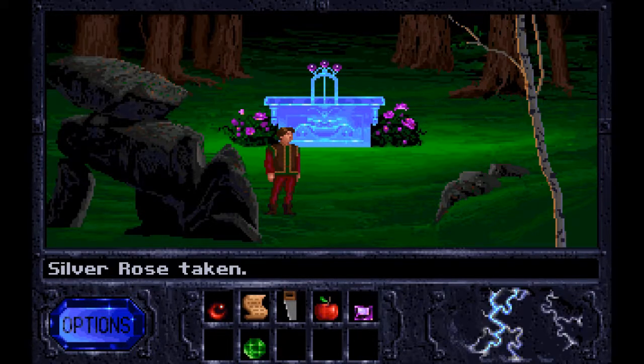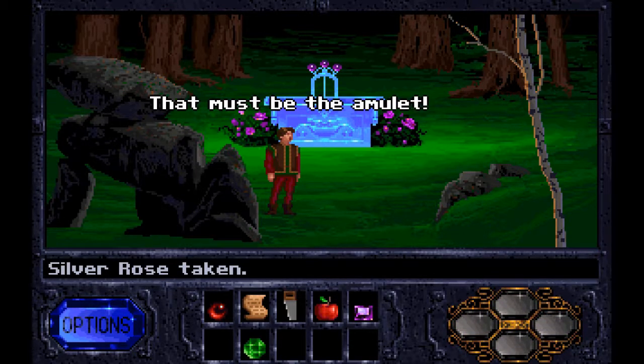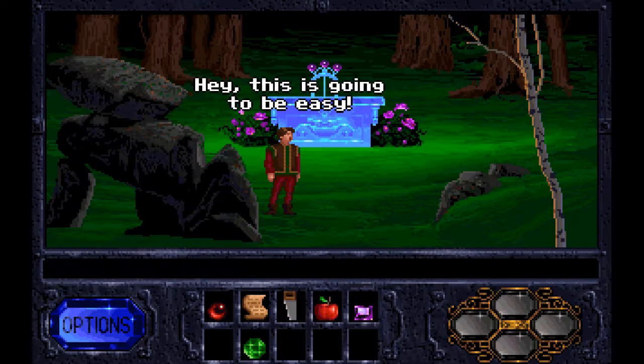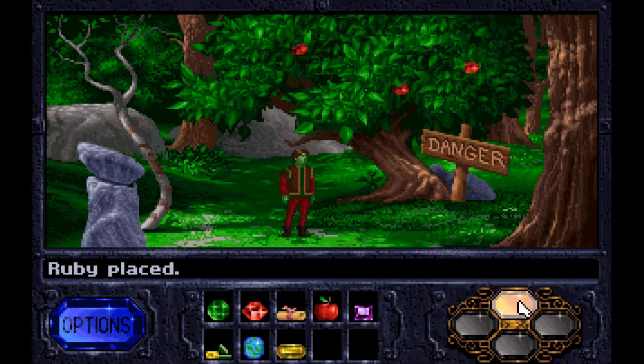All that to get an amulet. Sorry about the little deviation of that subject. I had to give you guys some background on where to get the amulet. The amulet gives Brandon some magical abilities, which you have to earn. The first one being a healing power.